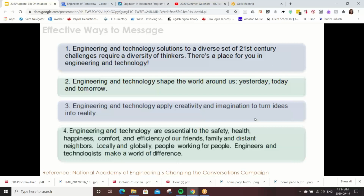Number three, engineering and technology apply creativity, someone mentioned creativity in the chat, and imagination to turn ideas into reality. One of my three kids likes to do this all the time. He'll say to me, "Mom, imagine if we had this thing and it did this and then it did this and then it turned into this." I can't even regurgitate what he says because his ideas are so off the wall. But I love it, right? And you can say to someone, "Well, that's so cool. Did you know that's what engineers do? They take ideas and they get to make them real life."